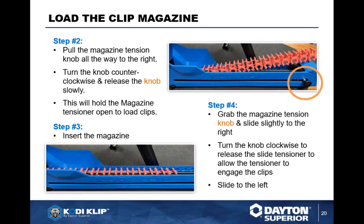Loading the clip magazine: you pull the magazine tension knob all the way to the right. If you can see that knob, turn the knob counterclockwise and release the knob slowly. This will hold the magazine tension open to load the clip. So you're going to lock that tension spring back behind there, where there's a little lever.